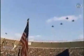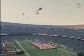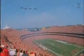In a post-9/11 world, a flyover can mean more than the beginning of a football game. A flyover can symbolize pride in a nation or a rallying call from tragedy. Right after September 11th, the Giants were coming into Arrowhead. It was very emotional just because of the time, and then we had to fly over. I don't know if there was a dry eye in the air.